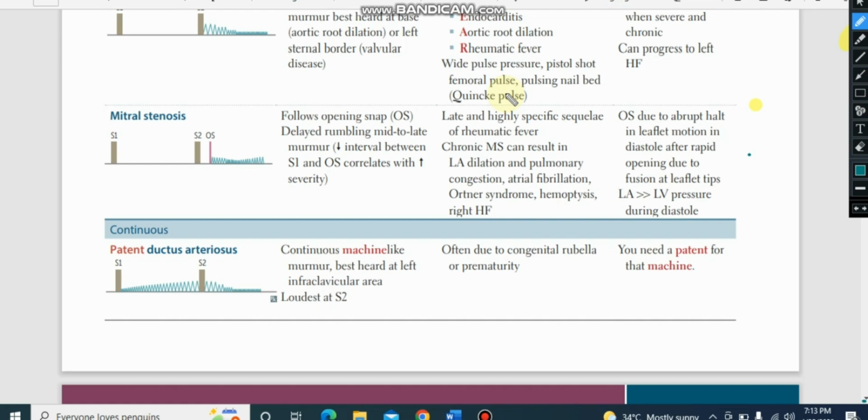Now we have something that is a continuous murmur. A continuous murmur is when the murmur is present in both the systole and the diastole. Now, one thing we have done is the holosystolic. See, holosystolic is present only in the systole. Okay. Now, continuous murmur is different than the holosystolic. Continuous means it is present in the systole and also in the diastole.